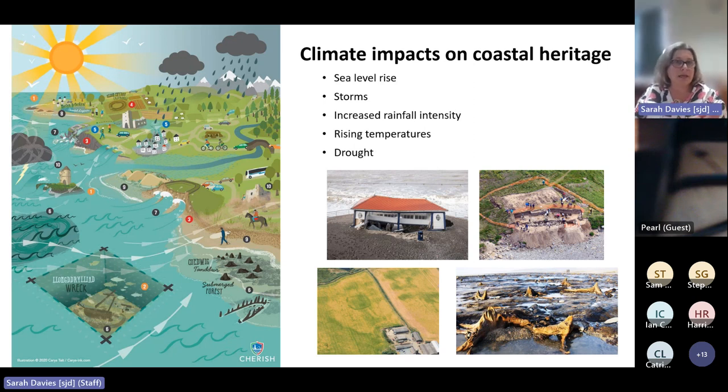Those are the kinds of impacts that we might experience on coastal heritage, but of course they don't just impact coastal heritage, they will impact communities, infrastructure, businesses, and other aspects of our lives. But coastal heritage is one lens through which we can explore climate change.